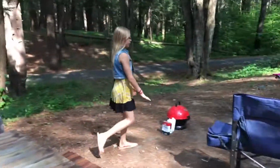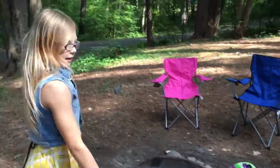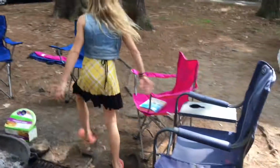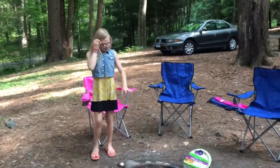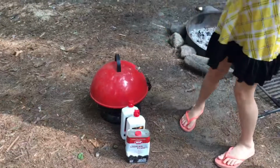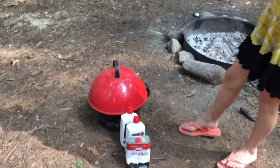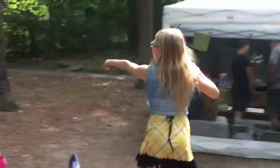Sparkle, and then a fireplace with a bunch of chairs. Pretty sure this is Dad. That's Mom. This is one of them, and Kaleigh and Devin's, and this is mine. So yeah, the fire pit. That's gasoline, I think. Our little lighter fluid. Yeah, and then a little thing to grill with. And we have a mini water fountain over here. That's what's so cool about this site, because we have water.